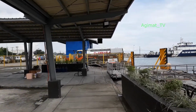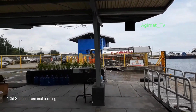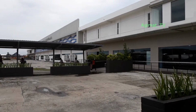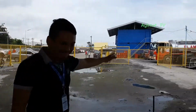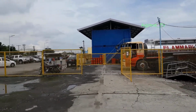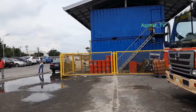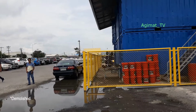So I think before, the old one that they have is right here in this area. So I think they demolished the building. So I think the building now for the departure and arrival is now bigger. Thank you. So before in this place here, this is the old departure and arrival building, but now it's been destroyed, I guess.